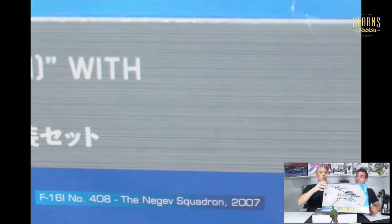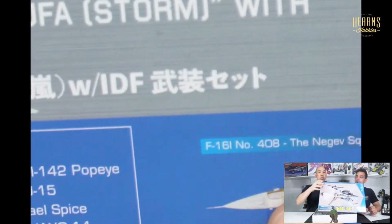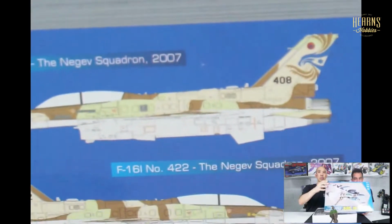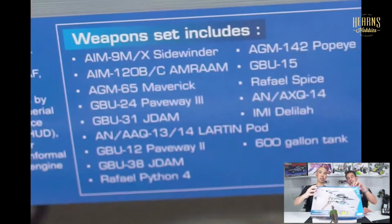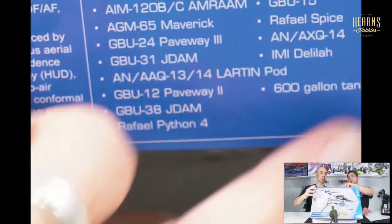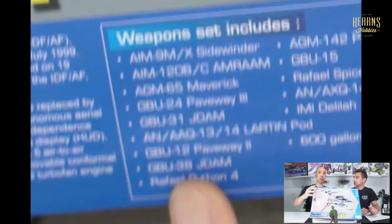So you get an idea of the aircraft there. So it looks like a twin-seater. Yeah. Sort of longer cockpit and canopy. And the amazing thing about the Israelis is they do a lot of work. That's right. Now I'm noticing there, so there is a weapon set included, so that's extra bits. Yeah, that's a lot of stuff.